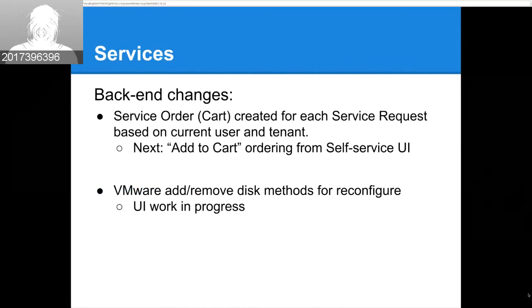Technically not services, but VMware, we added support in the back end to be able to add and remove disks as part of the reconfigure that we support today, which allows you to change the CPUs and memories and those values. So this will extend that support. You can specify thin provision, size, a couple different values around the disk. So that got merged in this sprint. And next slide.